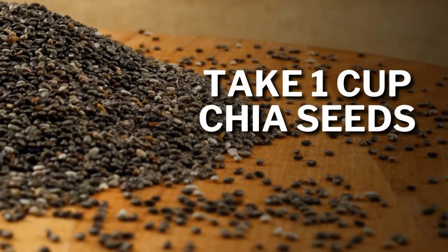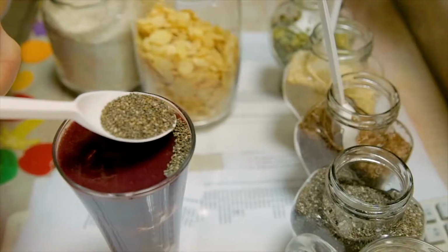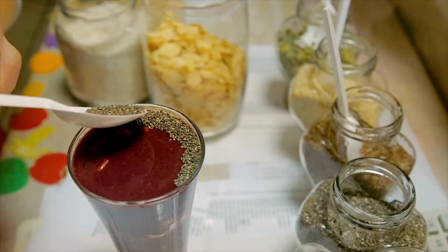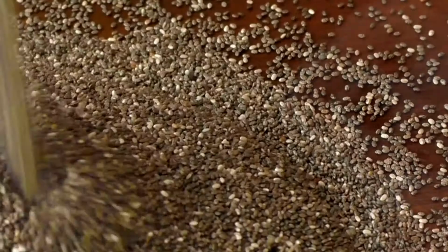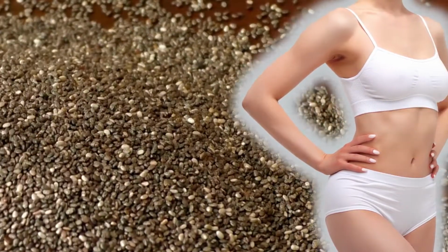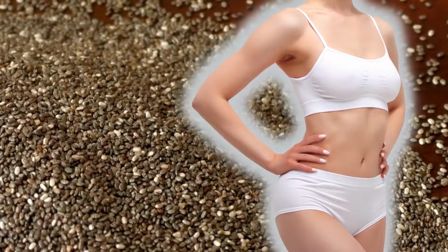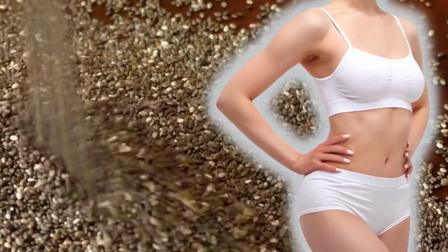Take 1 cup chia seeds, drink daily. Can it shrink your belly fat? You've heard that chia seeds are healthy food, but did you know that besides using them as food, you can also use them for your drink? Along with 4 other ingredients, you can make an elixir that can help you with your weight loss journey. You'll notice changes as early as a couple of weeks.